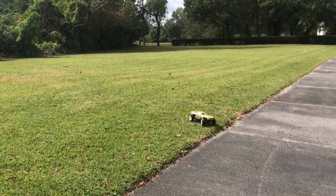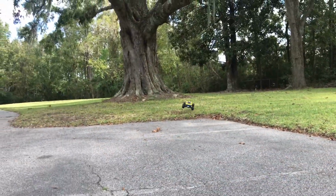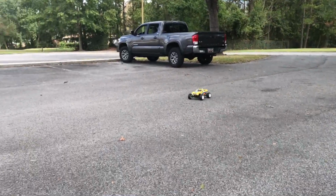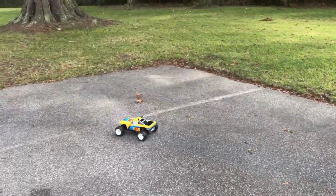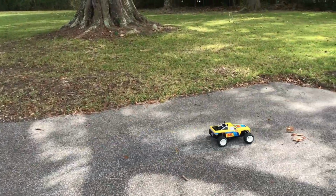Got a little air on the ant pile. It's a little nose heavy. I think that's about it. I think we're going to go ahead and pull her on in.